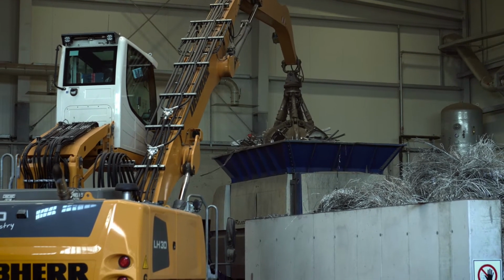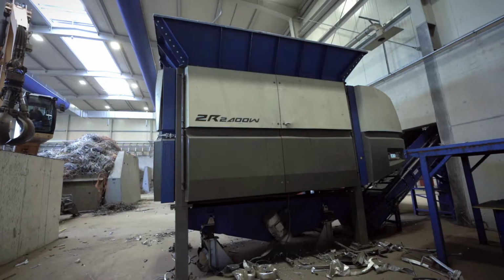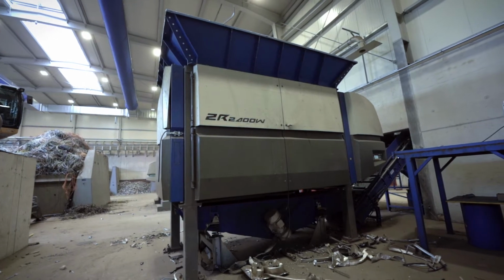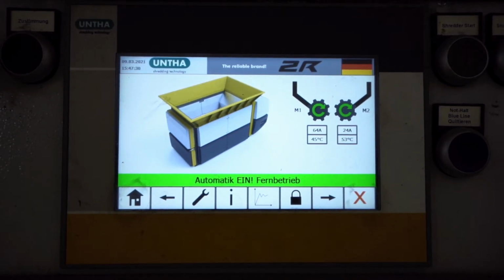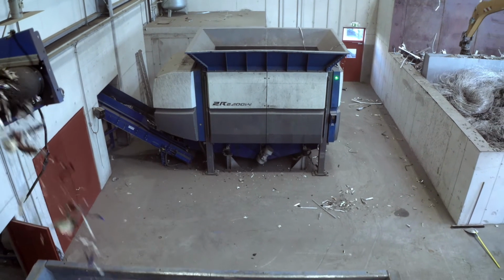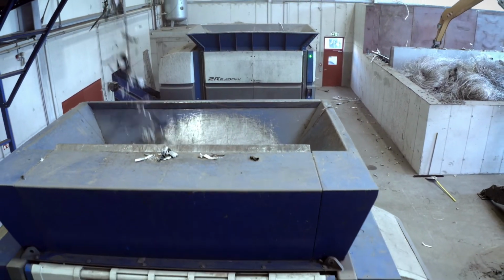We set up a series of tests with four units and finally opted for the ZR because of its superior performance in these areas. The most important advantages that we see with the ZR in our operations are these three. First, versatility. For example, the fact that the unit can shred both large, coarse NF metals and composites.